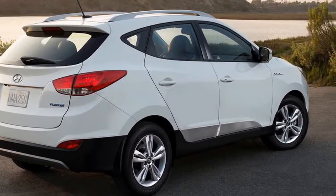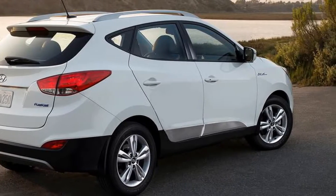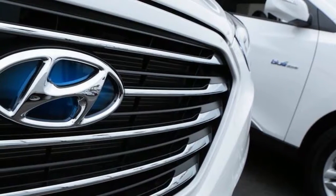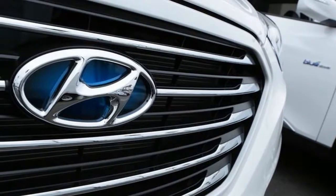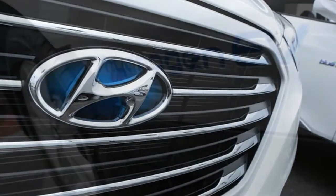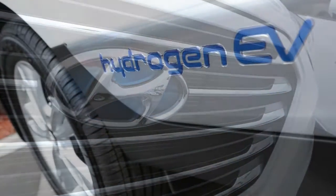Hyundai won't lease Tucson FCVs to just anyone. Prospects are vetted to make sure they live close to a station, their expectations and driving habits work with the car's 265-mile range, and that they're comfortable driving the science fair project.